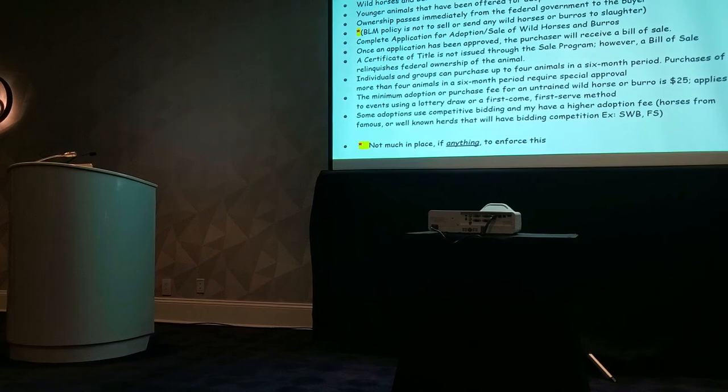Sale authority, wild horses and burros more than 10 years old. Sale authority means anybody can buy them for $25. They're younger animals that have been offered for an adoption at least 3 times. And I've been told they can put a horse on an online adoption site 3 times, leave them up there for as long or as short as they want, and that's considered 3 X's. 3 strikes. 3 strike horses, sale authority. You can buy them for $25 no matter how old.